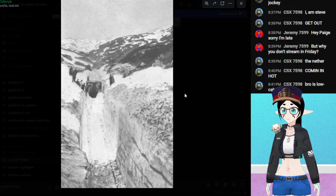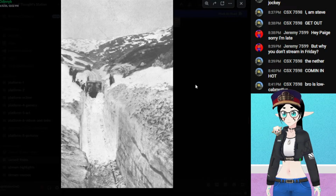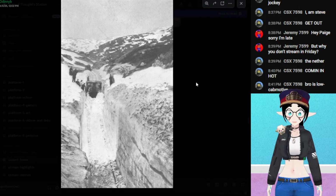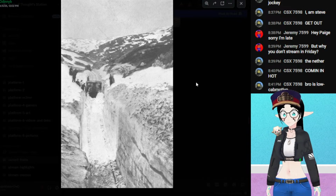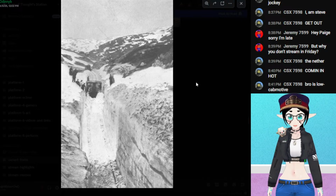Meanwhile, Odinny B's got some more photos from what I assume is still Sweden, and that is a lot of snow. We've seen stuff like this before, but I'm curious as to how it's going to be able to push it out of the way, if at all.